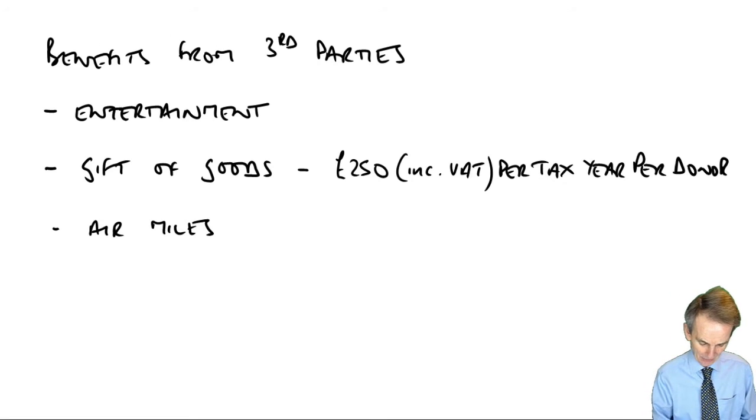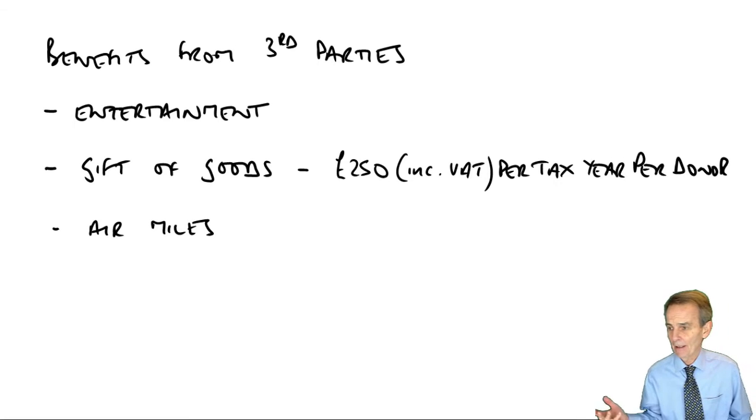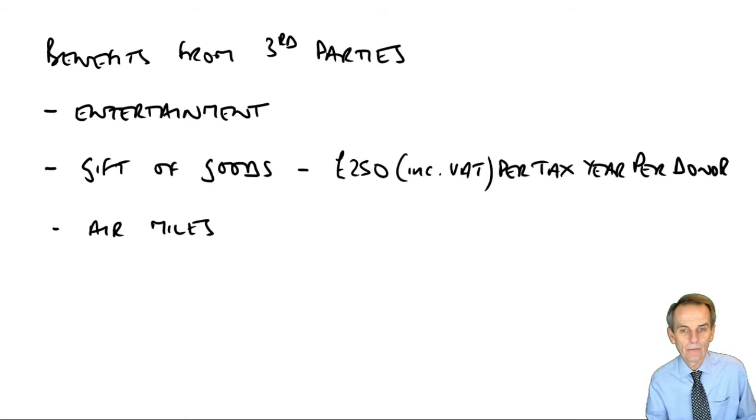But benefits from third parties like entertainment, like you are provided with from a supplier with tickets to go and see Aston Villa, pause for due veneration, and a trip to Villa Park, free of charge. Well, of course, you'd jump at any such opportunity, would you not? Again, to see the greatest football team in the universe. Now, that would be an exempt benefit there. So, entertainment. Typically, it is sporting events that we'll be talking in terms of there. It's one that's widely used in practice.